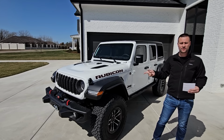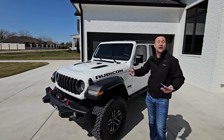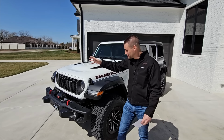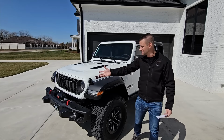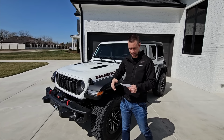Now, do we have issues with the previous Dana 44s? No, not at all. But added strength is always a cool thing off-road. Now, obviously, as you guys can see, 2024s did get a new grille, and love it or hate it, it's there on most of the models.